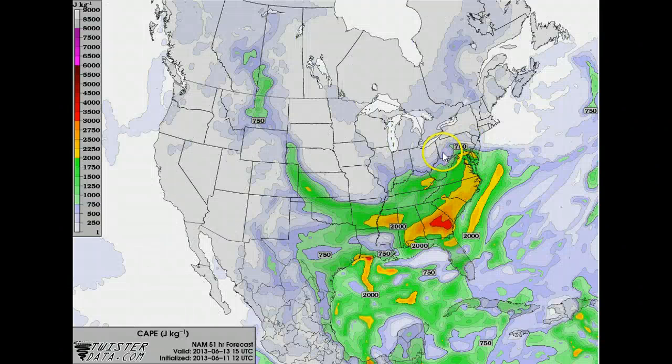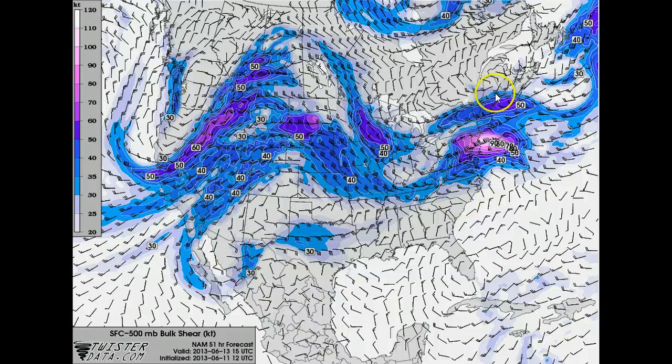Now here's the CAPE for Thursday. Remember, yes, for tomorrow, it had 3,000 plus out on here. Now look at this. It's much, much lower up in here. So that's another factor to consider. And here is our shear. Now there is quite a bit of shear out here. So that is one factor that bears watching as far as possible isolated severe weather.